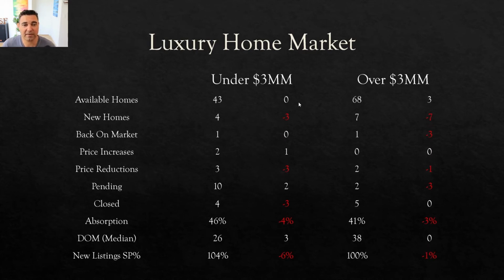Let's look at the luxury market. We've got 43 homes available in the under three. This is the $2 to $3 million market. New homes, we're only at 4, which is down by almost half. So that's a pretty big reduction. Price reductions, not very many. We're at less than 10%. Pendings at 10, which is good, not much of a change. Closed is also down by 3. That's almost 50%. So again, we're seeing less buyers, and it's still pretty hot.